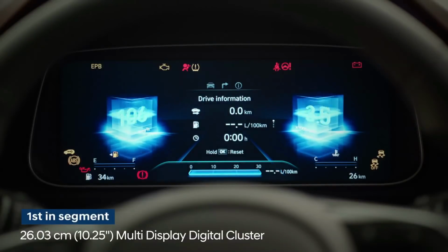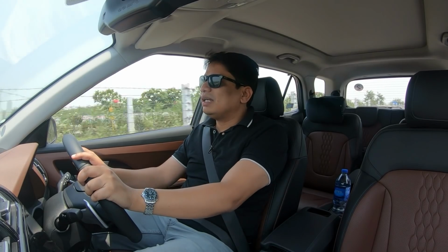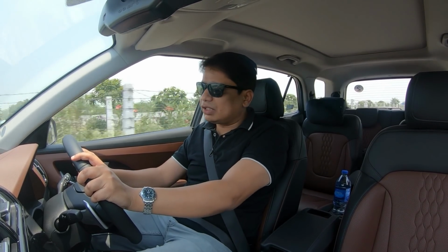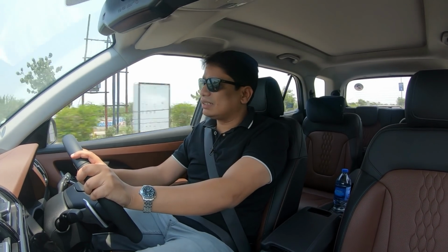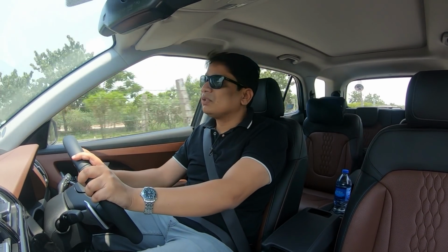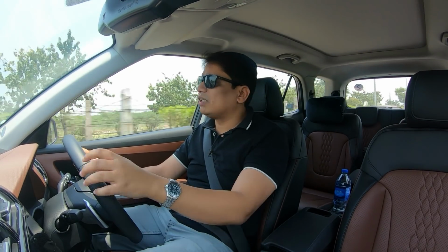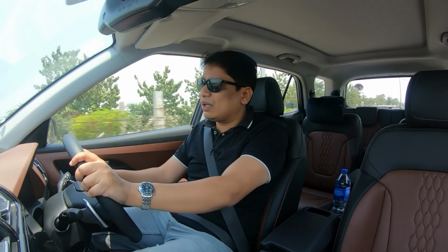Now, if you talk about the front end of the cabin, as you would have seen in that wide shot that we showed, it is a great place to be in. It really is a tech fest over here. This car is loaded to the brim with technology and features and gadgets and gizmos. Even the base version of the car comes pretty well loaded. You only miss out on some features like cool front seats and maybe wireless charging for your mobile phone. But apart from that, even the base versions are very well kitted out.